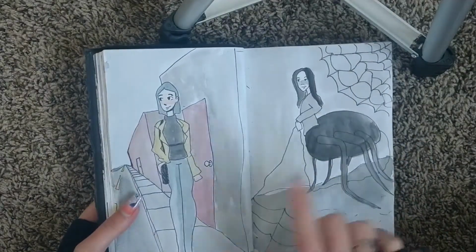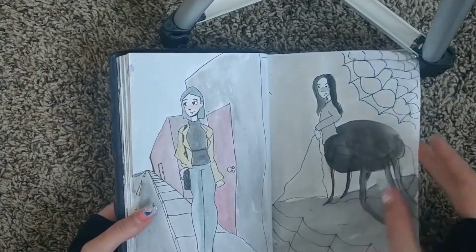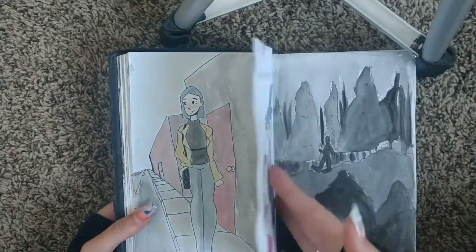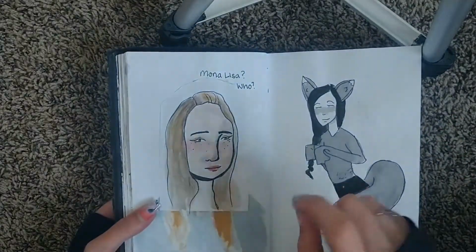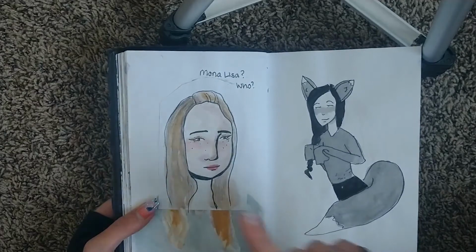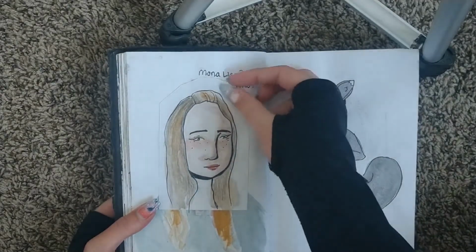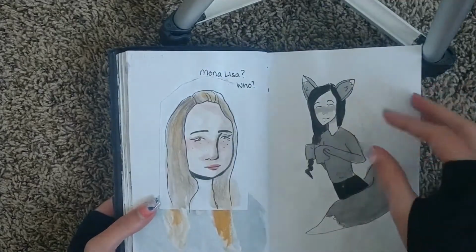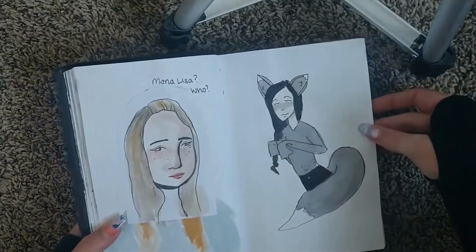I really don't like this one, but this one, I tried doing perspective by myself because I'm very bad at it, and it looks out of place because I do the character first and then the background. I tried doing a self-portrait, and then I tried doing it again by putting this index card over it, and then it just looked really bad. It kind of reminds me of the Mona Lisa, but poorly done.